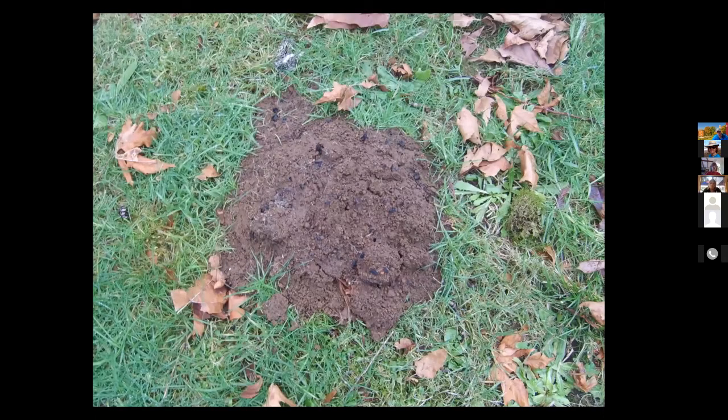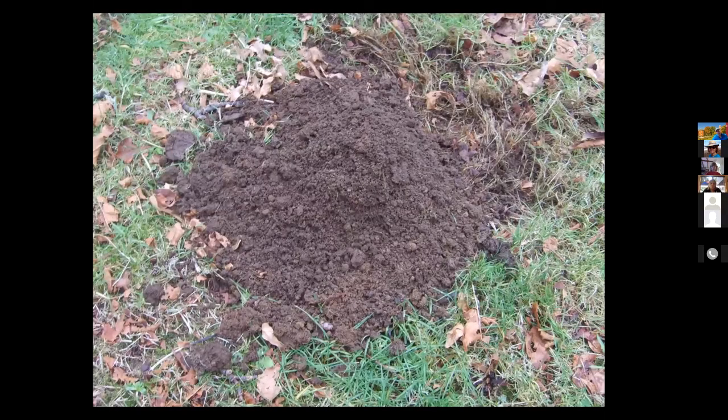Like I explained earlier, this hill has been in the ground for a while. There's no critter there. This is a nice fresh hill here.